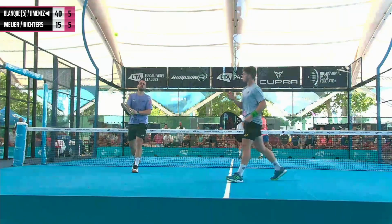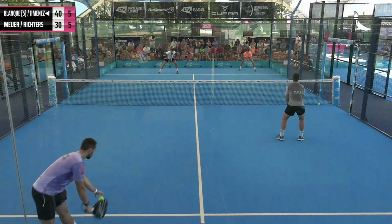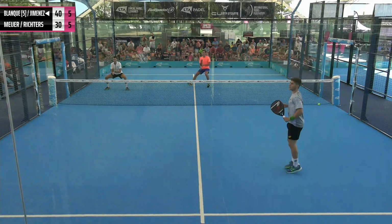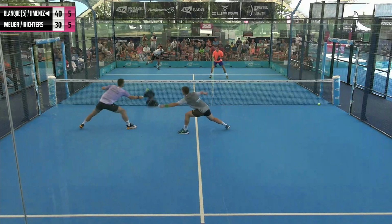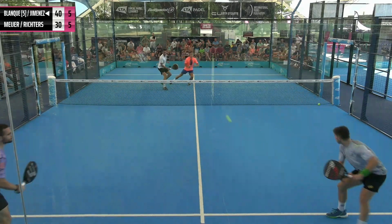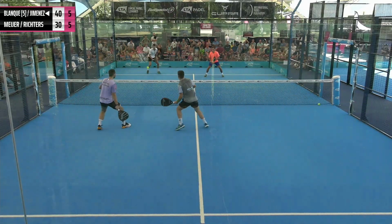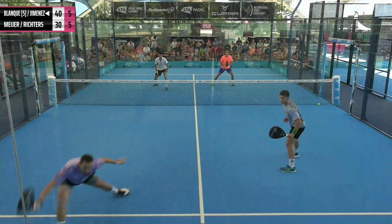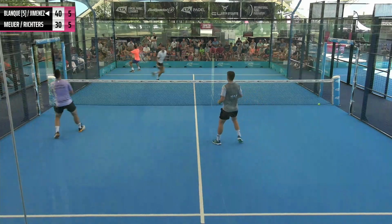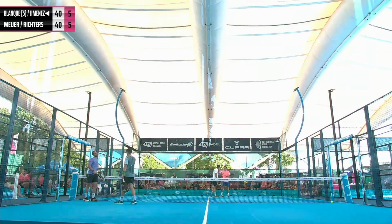Oh, slightly wild volley, but at 40-15, probably can get away with it. He's still defending. Oh, what defense. That's fantastic defense. Woo! What an amazing shot there, Bahada, after great defense from Blanque.